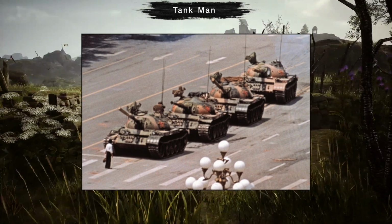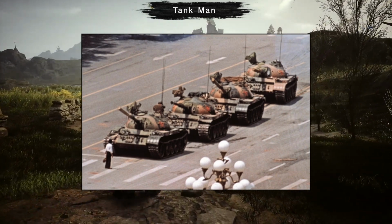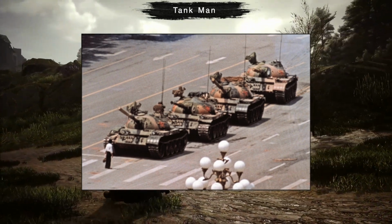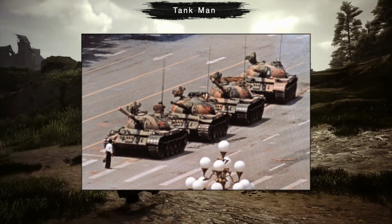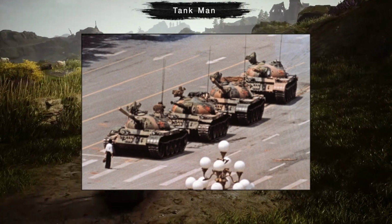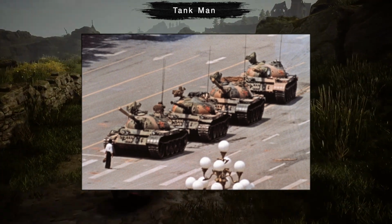The man then climbed onto the hull of the lead tank, stopping briefly at the driver's hatch before appearing to converse with a crew member at the gunner's hatch. After this brief interaction, he climbed down, and the tanks restarted their engines. However, the man again positioned himself in front of the lead tank, re-establishing the standoff.